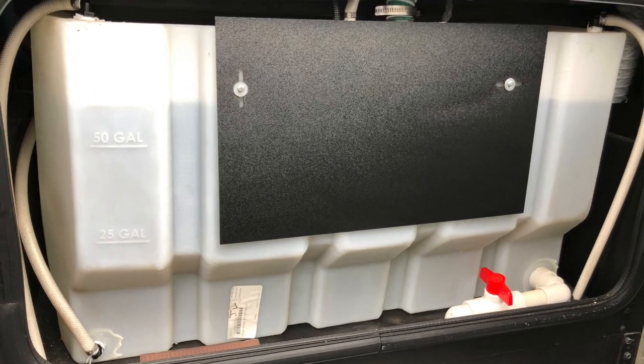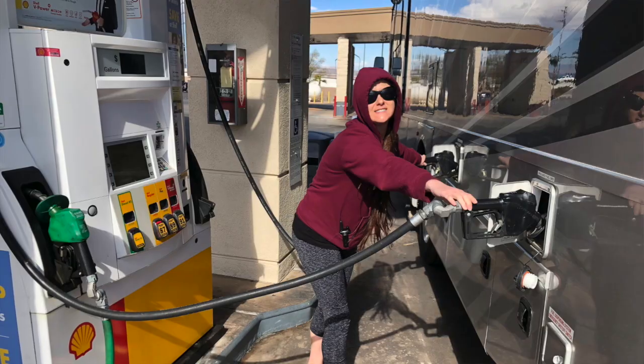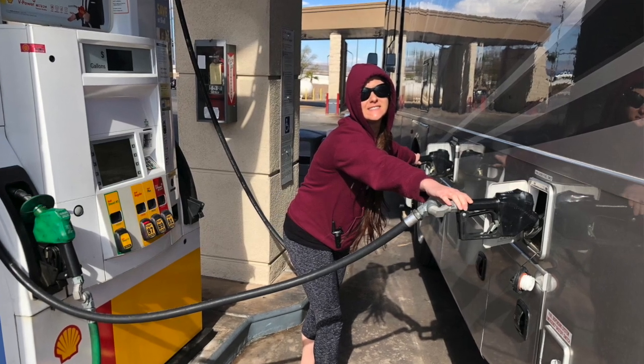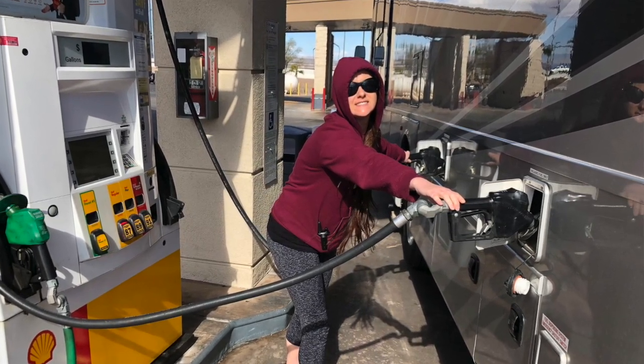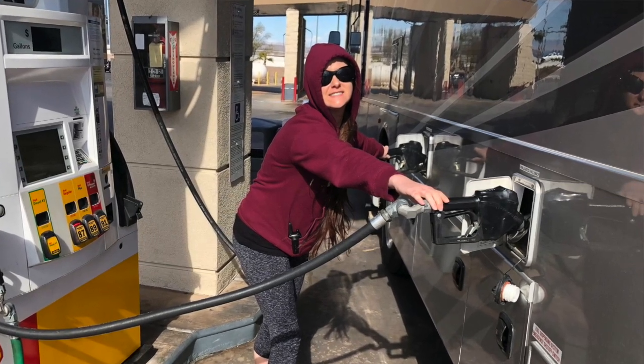A little tip is to empty your tanks before you leave the campground, and try to travel with only as much water as you need while you're traveling. If you don't need it, then don't fill up your tanks with that, and only put as much gas as you need to get where you're going, and then maybe fill up whenever you get there before you park. That way you're not dragging all of that around with you.